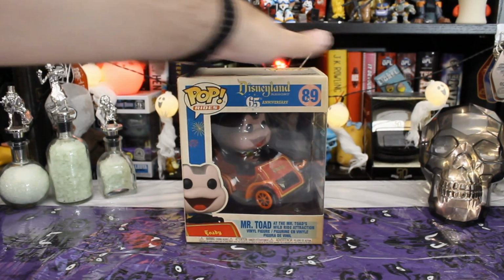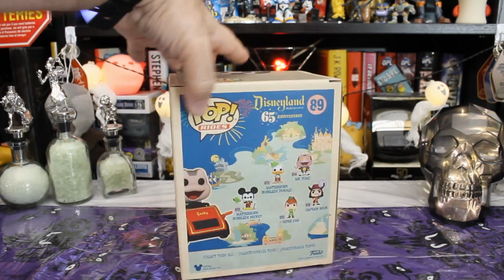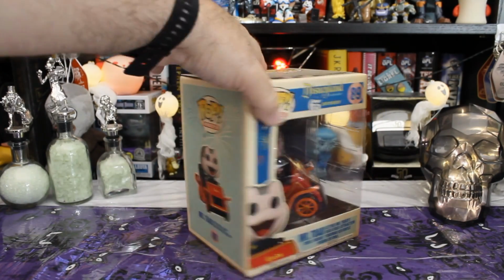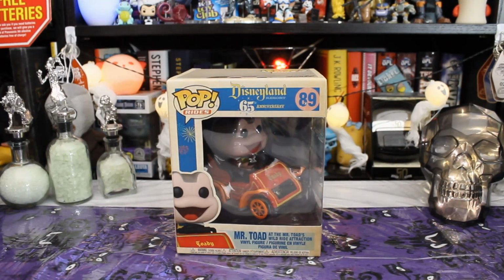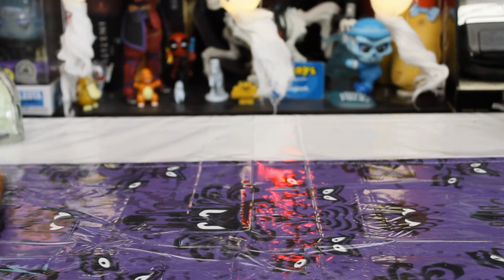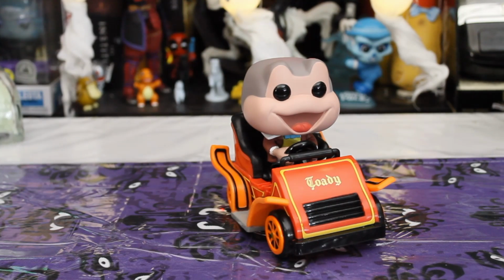So yeah, let's pop Mr. Toad out of his vehicle here. I do like the eyes on the individual Pop, but not enough to buy it to go with this. So yeah, let's pop him out of his box and take a look at him. Vroom vroom, here comes Mr. Toad. Yep, Mr. Toad driving in Toady.